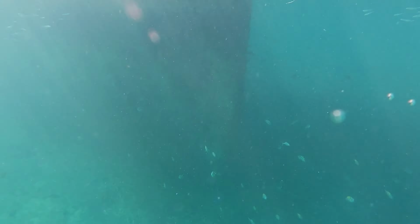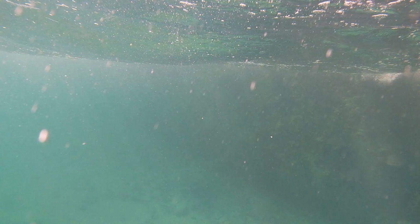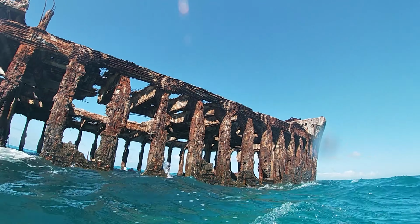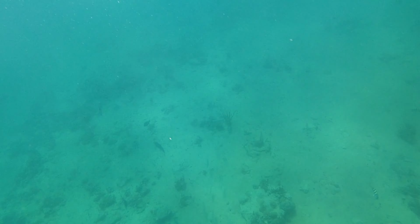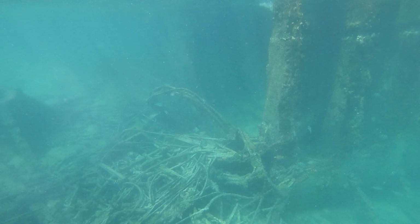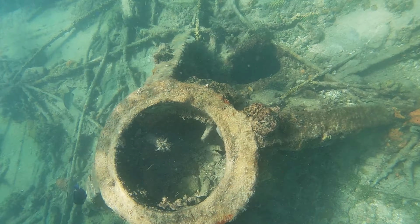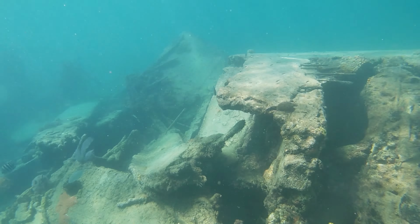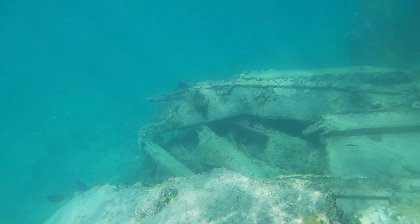And then this was the hardest part of the snorkel, dealing with the currents and the waves on this side of the ship. The ship itself breaks up some of that wave energy, so when you're inside of it and on the other side of it, it's not as bad. It was interesting just to see the different pieces of the ship that was here and what's been left over time since the 1920s.